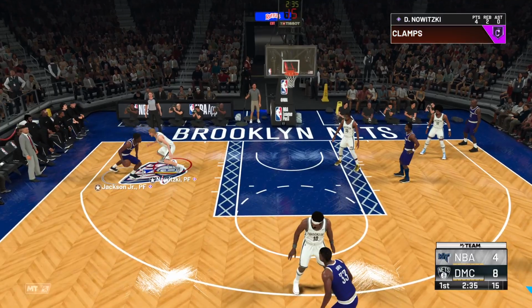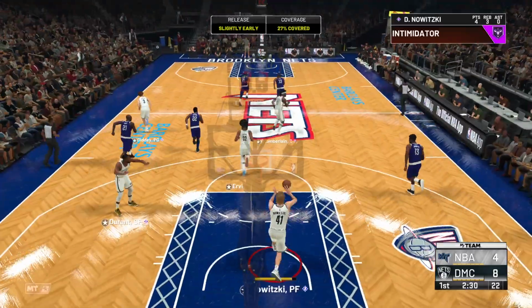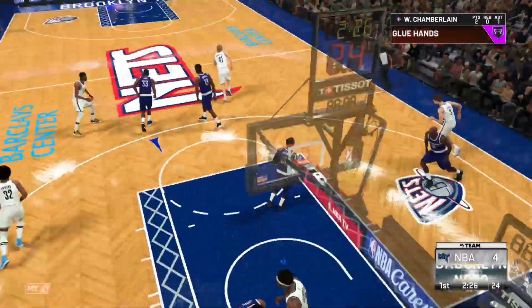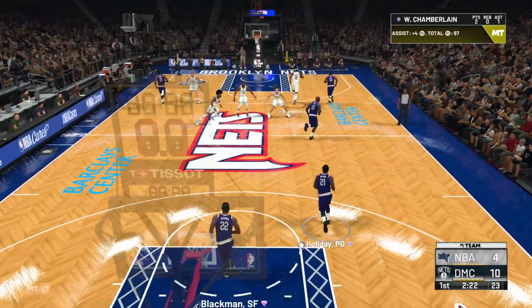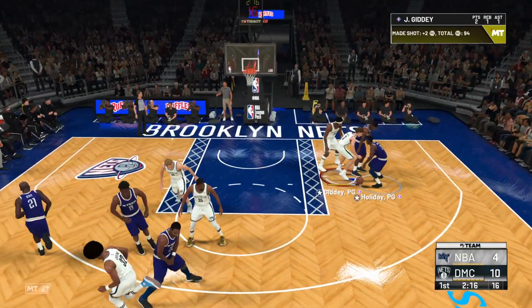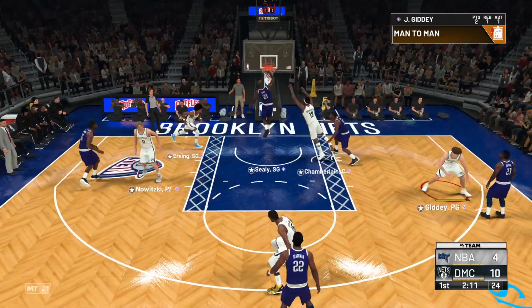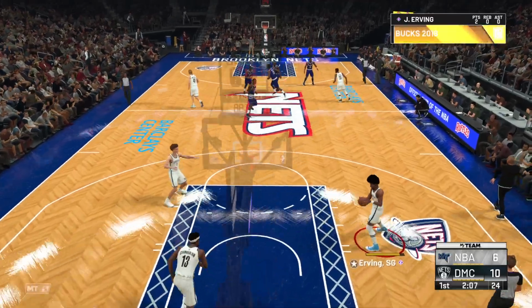Now here's Jackson. Over Nowitzki. Jackson misses. And here comes the break. And Chamberlain with the stuff. You gotta love Nowitzki setting his guys up with perfect passes. Holiday looking for an opening. Out left to the wing. Look at that. Oh. And down it goes, jamming that one home.